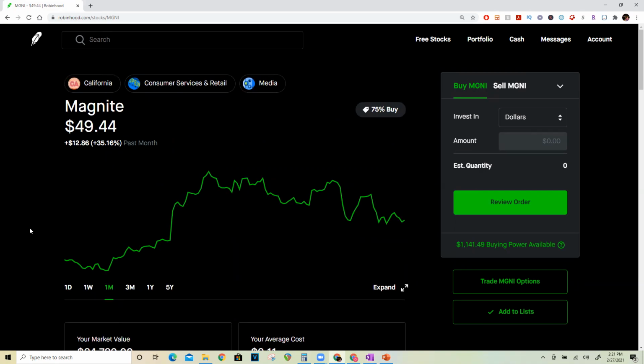If I think Magnet is going to be $100 or $200 over the next 5 years, there's no reason for me to take profits right here. So that's why I rather hold the shares and only do the recovering the initial investment on options, because options can expire worthless, but shares will dip and likely recover as long as it's a good company. Okay, so that's what I want to share with you guys here today.